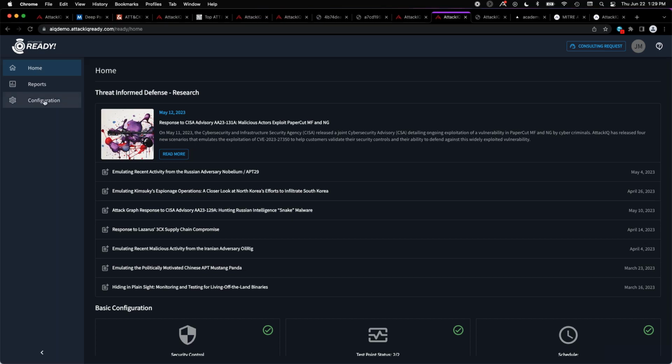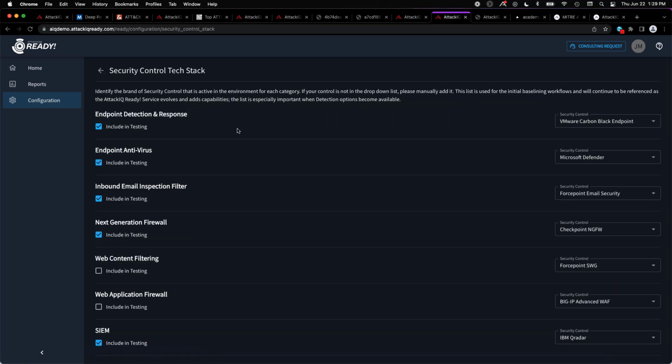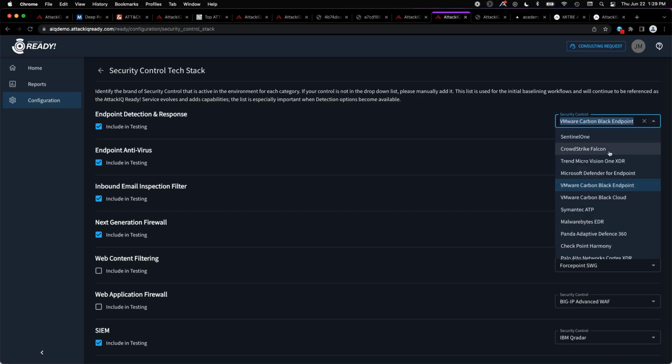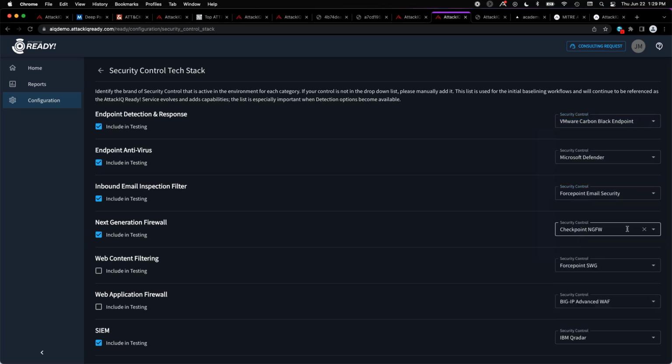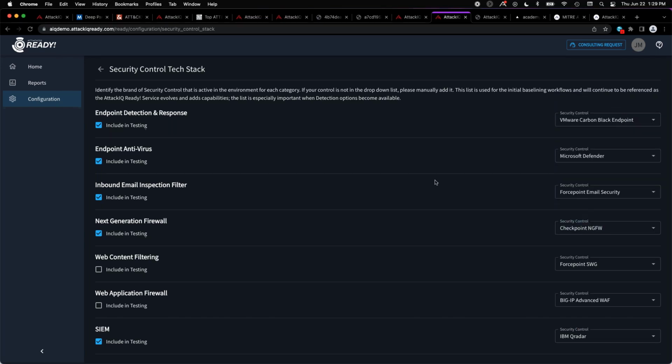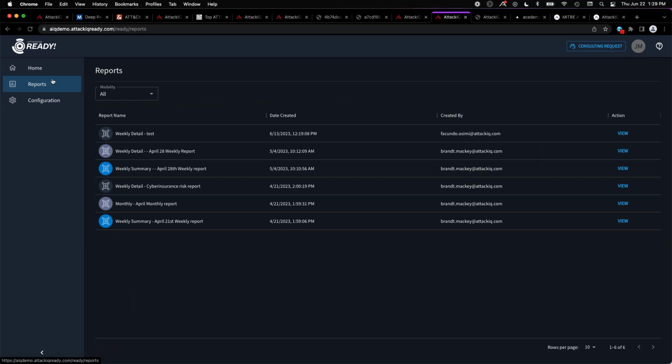When you initially get into AttackIQ Ready, it's very, very easy to get going. You'll click on the configuration page. As you can see, there's simply 5 steps that you go through. Your security control tech stack. So you'll tell us the security controls that you're running. And then you'll also set up reports. Those will show up. And then lastly, you'll see any results.